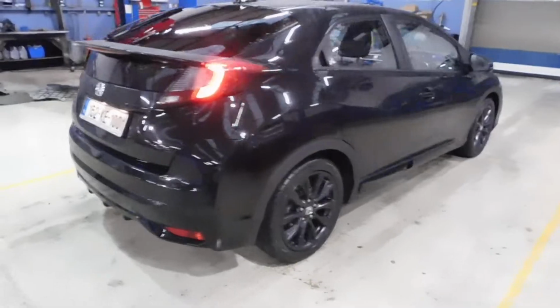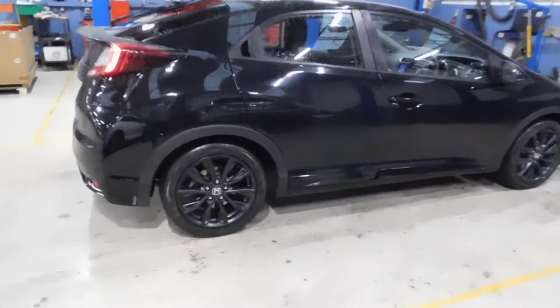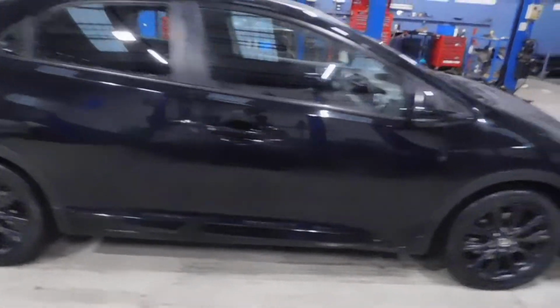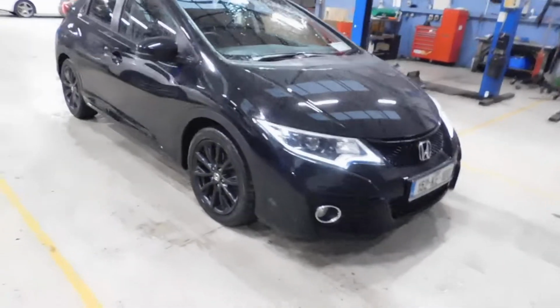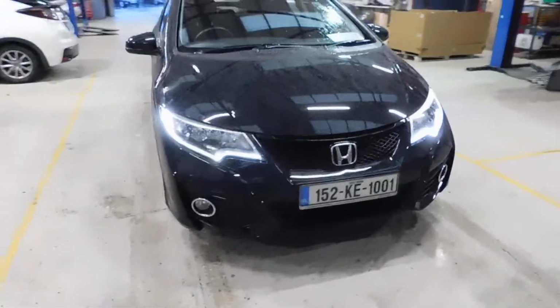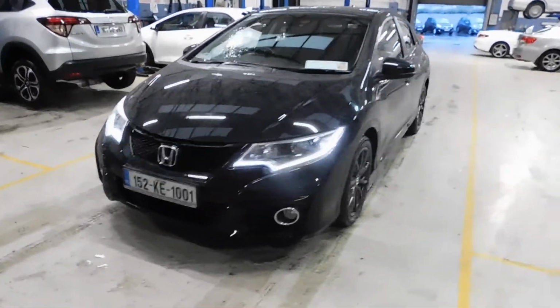Anyway, the car itself is a one owner car since brand new. It is a nice tidy vehicle throughout. Actually, the previous lady that had it, she's done a really nice job looking after the car. So the interior, even when she traded it in, the guys really had to do very little in terms of cleaning the car on the outside and the inside as well.